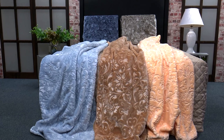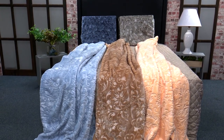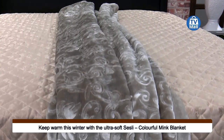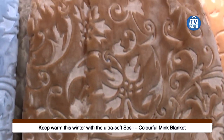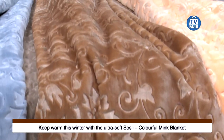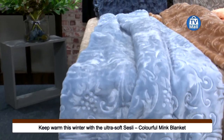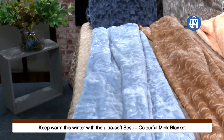And each and every one of these colors, just by looking at it, you already feel warm in your eyes, and that warmth drenches into your body. And I tell you what, having that blanket with you will give you that extra warmth that you need during the winter season. Definitely. Remember, you have a variety of colors to select from. We have the peach, the beige, the light blue, the smoky blue, as well as the gray. So you can select the one that really speaks to you.